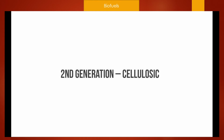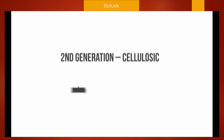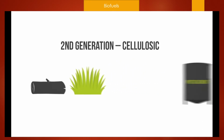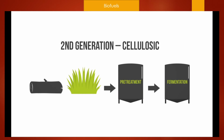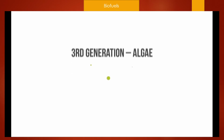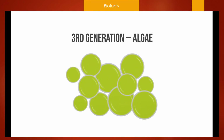Second-generation biofuels are produced from cellulosic material such as wood, grasses, and inedible parts of plants. This material is more difficult to break down through fermentation and therefore requires pre-treatment before it can be processed. Third-generation biofuels are produced using the lipid production from algae.